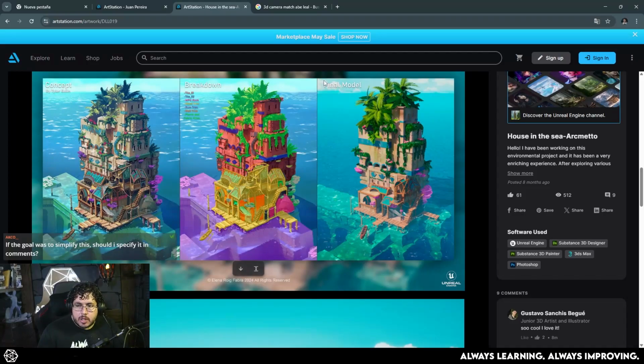Akko is making a great question here. He says, if the goal was to simplify this, should I specify it in the comments? Yes, but my best advice is, if you're going to be doing a simplified version, it's better to just look for a simplified concept. There's no reason why we should take this one right here and then make our own decisions. It's just weird.